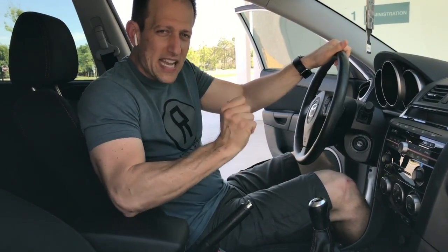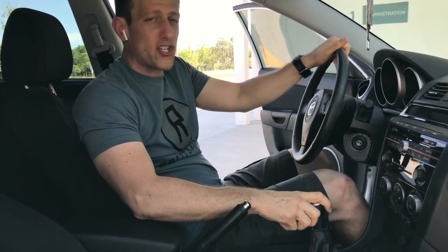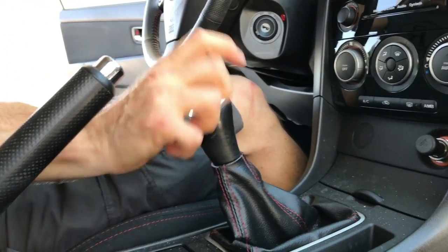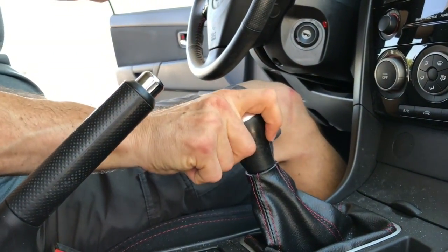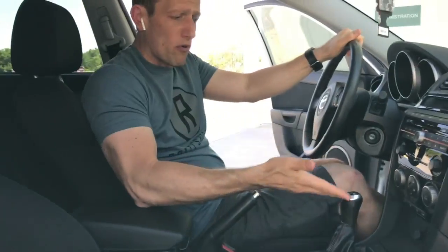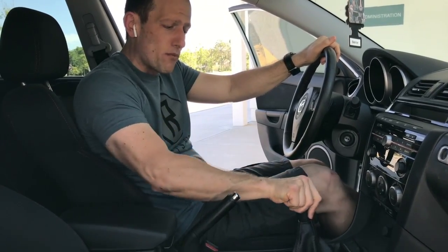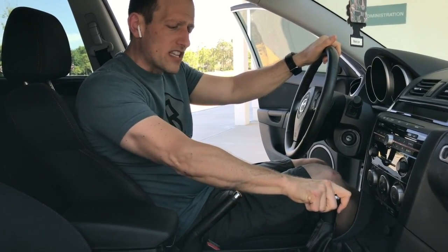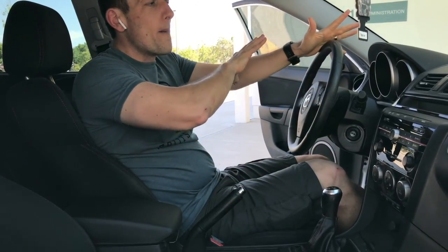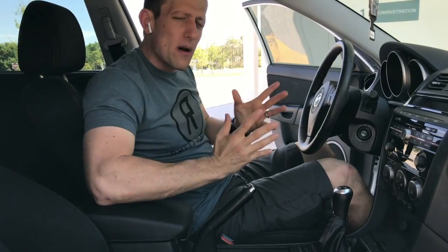Now, the biggest thing that I love, if you know me, I'm all about saving the manual transmission. This car, you have to know how to drive a standard transmission. And this has a nice 6-speed transmission. The throws are pretty short. You could get a short throw shifter kit for this car and even make them shorter if that's something you want to do. But what's nice is it's very smooth and you could tell exactly where each gear is in the gearbox.